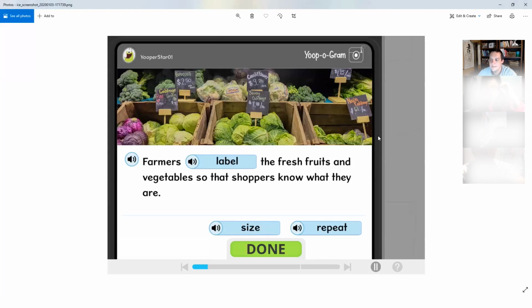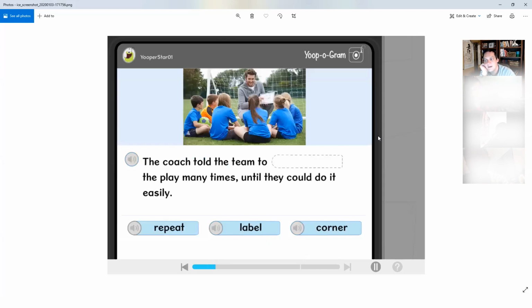What's that? Label. A farmer labels the fresh fruit and vegetables so that shoppers know what's there. Yeah, so you know what it is and you know how much it is because it has a label that tells you what and how much. Lisa.